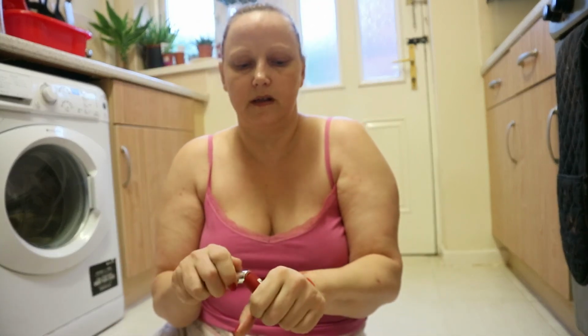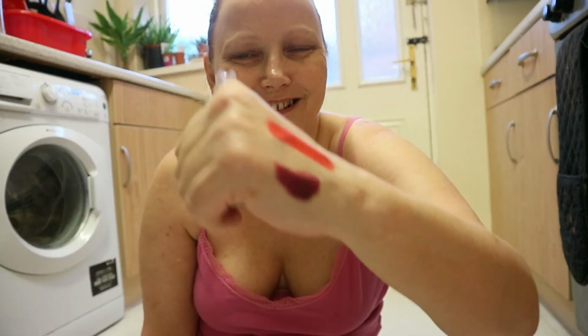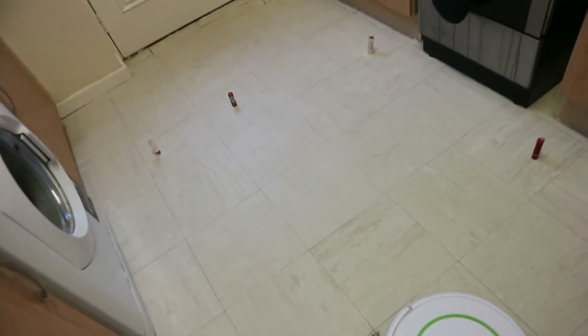I don't know how well you're going to see them, but I'm in my kitchen. I don't know how this is going to work. Like a purple mark. So that's dark purple. Shall we let the Hoover decide? This is it. I've scattered them round. See what happens.